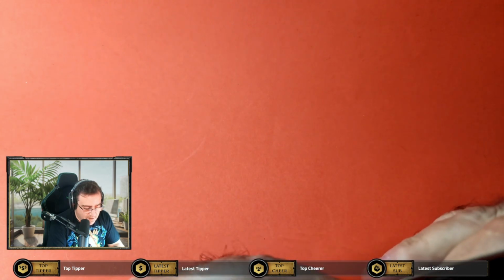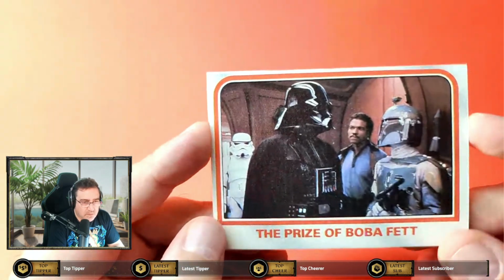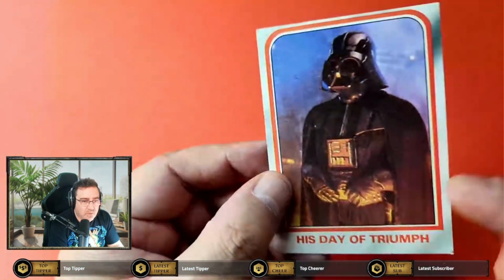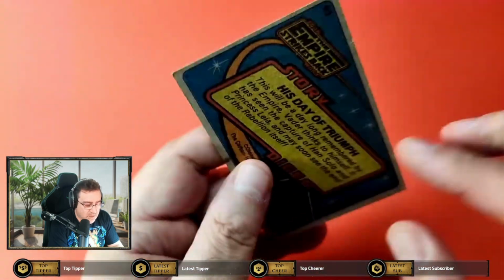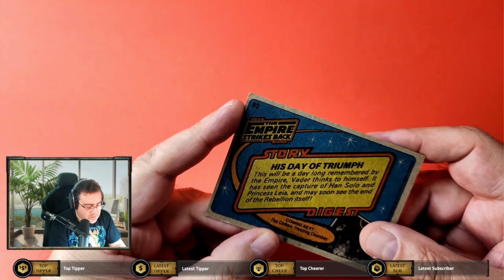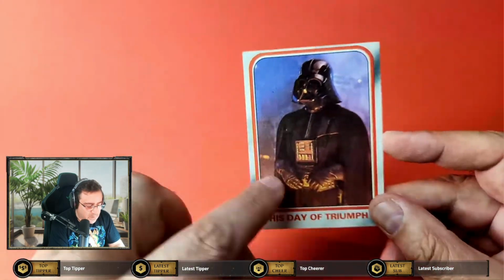Now the movie lighting starts to change. So you can see the whites, the Bespin cloudy, lighty kind of thing. But then we're going into the orange, yellowy. His day of triumph. It will be a day long remembered, but the Empire buys these things for itself. It has seen the capture of Han Solo, and Princess Leia may soon be the end of the rebellion itself. The yellowy.